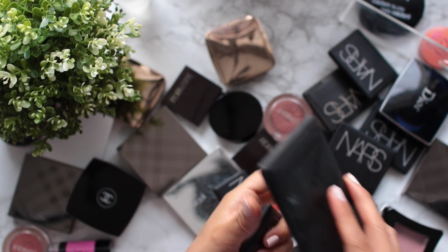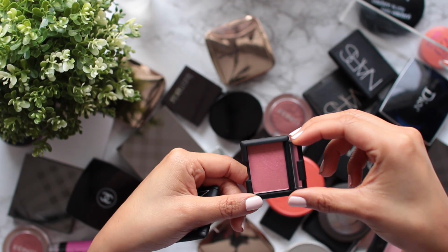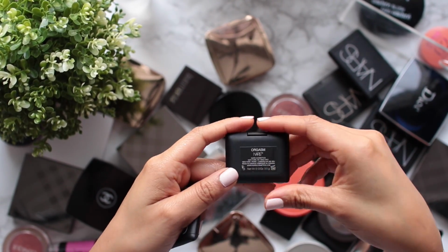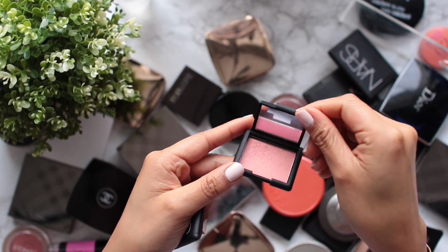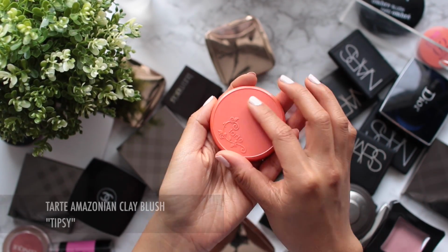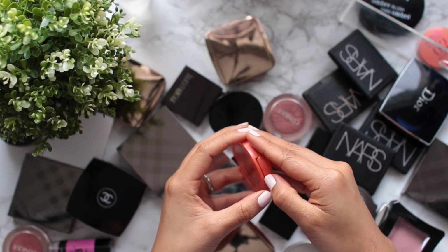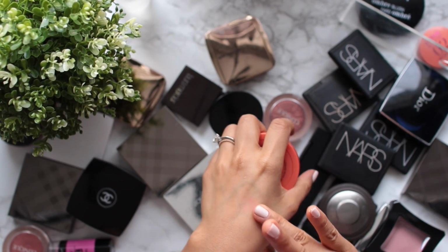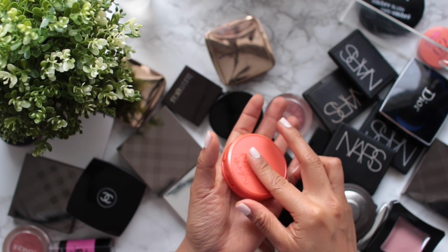I technically have both in this palette here, but I really like having this little single of NARS Orgasm because I just throw it in my purse, and whenever I need a little bit of blush, this is just really easy to apply. Going to say goodbye to the Tarte Tipsy, and I just rarely reach for this blush nowadays. It is still a really great blush. It's a beautiful coral shade. I just don't reach for it, so I'm gonna say goodbye to it.